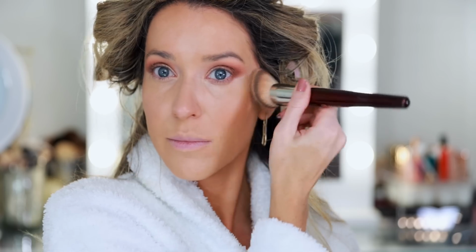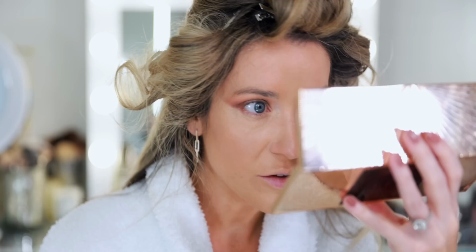I almost skipped it. But no, this is a really pretty concealer. The coverage, the finish, everything looks really pretty. I'm so impressed with this concealer. Hopefully it doesn't crease on me throughout the day. If it does, I will let you know. I'll pin a comment with all of the updates on any of the new products. But no, I like it.